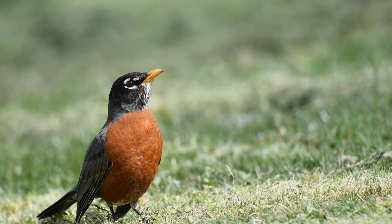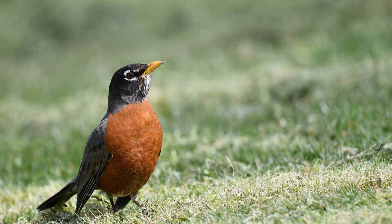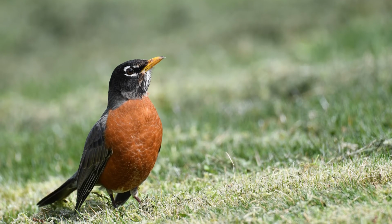Okay, Rakow Rangers, we have another bird resident in Illinois. Do you know what it is? It's the American robin. Did you guess that? If you did, you were exactly right.